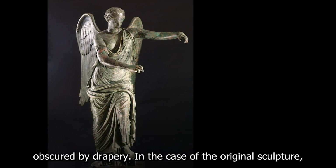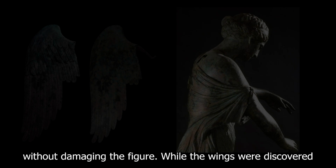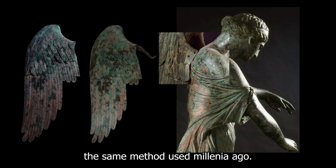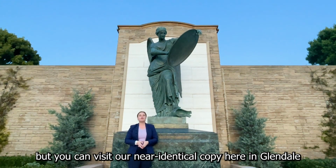In the case of the original sculpture, craftsmen cast the clothed figure, her arms, wings, helmet, and shield as separate items. This is how the latter two were lost without damaging the figure. While the wings were discovered separately, they were reattached to the sculpture using pins, the same method used millennia ago. The original Brescia Victory sculpture currently resides at the Santa Giulia Museum in Brescia, Italy, but you can visit our near-identical copy here in Glendale.